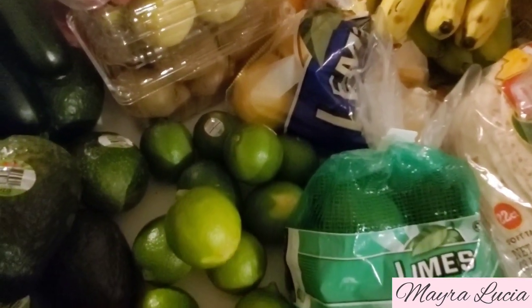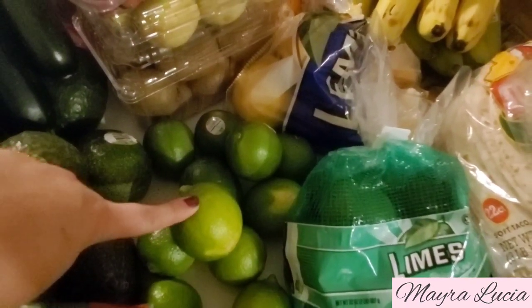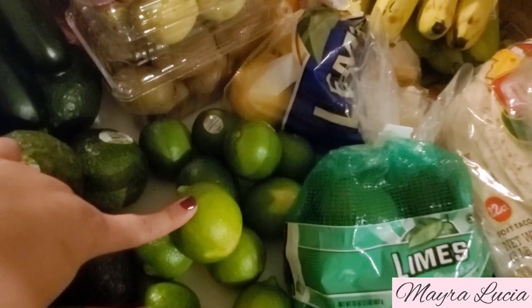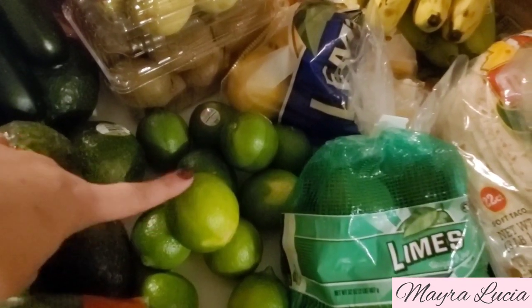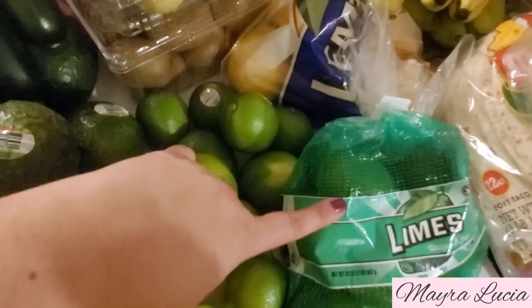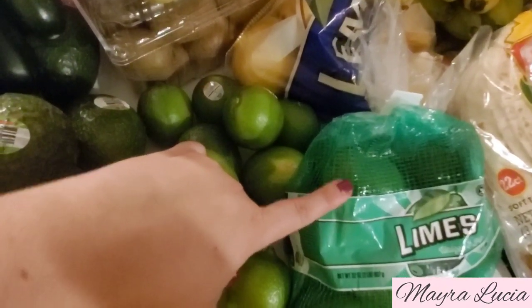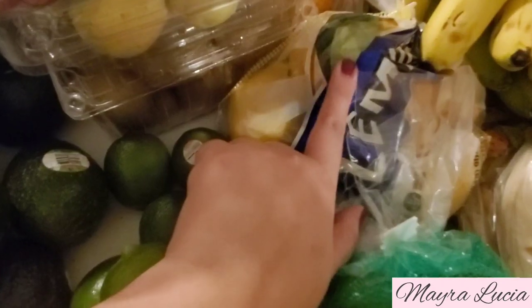I always purchase a lot of limes because in the mornings I like to drink my lime water on an empty stomach. You know, I just chug it down. That really helps a lot in your body. It has a lot of health benefits. So this is why I have a lot of limes here, and also because I use them with my kids' snacks with cucumber and jicama as well. And then here I have some lemons, you know, for many recipes.